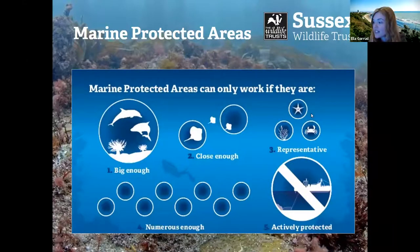They need to be representative, so they need to protect a wide range of species and habitats. There need to be enough of them, and the science actually says we should be protecting at least 30% of global oceans in order for MPAs to actually make a difference. And they need to actually be actively protected. It's all well and good having lines on a map, but the rules within the areas actually need to be enforced for them to mean anything.